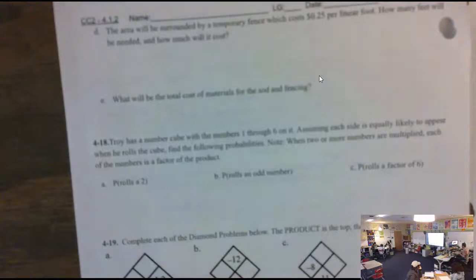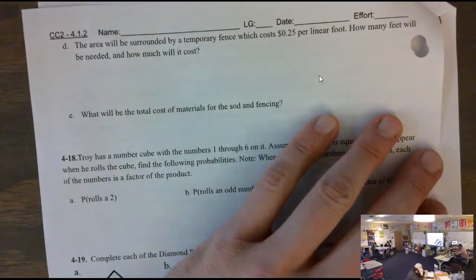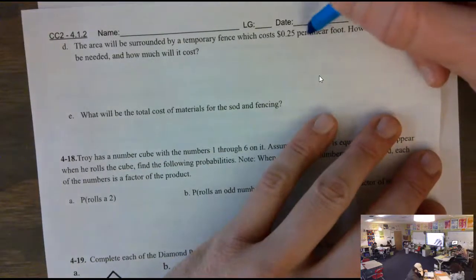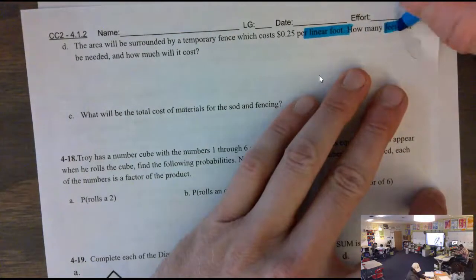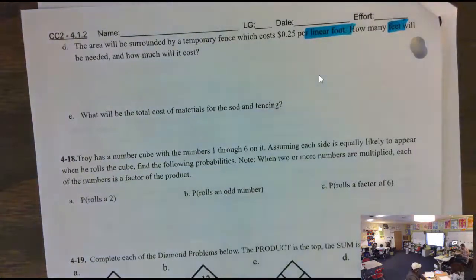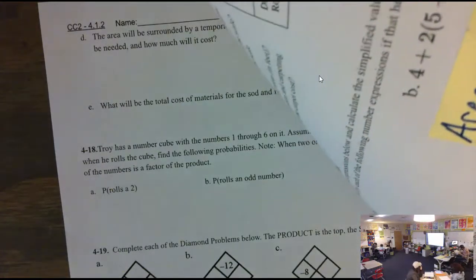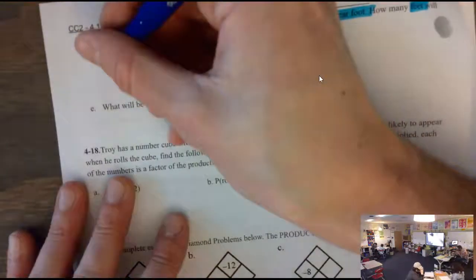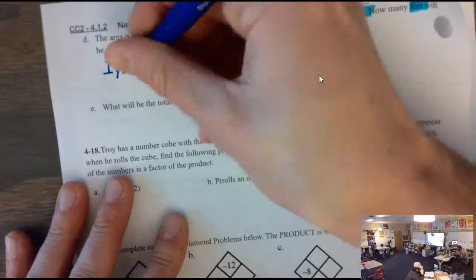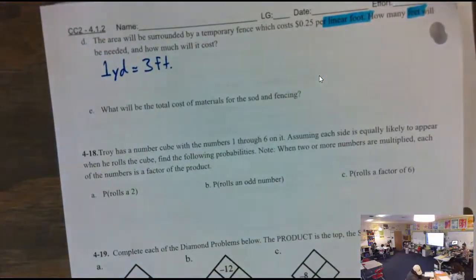And here's where we have to do another conversion. Why are we going to have to do a conversion? Yeah, Far? Right now it's in yards, but they want it in feet. And I don't know if I told you, I think a lot of us should remember this. But if you don't, and some people came and asked me, what does 1 yard equal? How many feet? Yeah, a yard is 3 feet long.